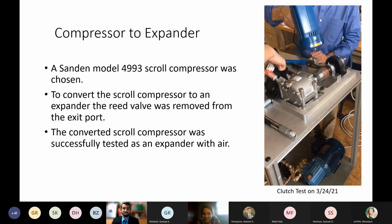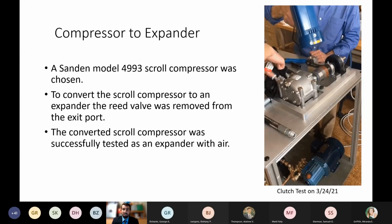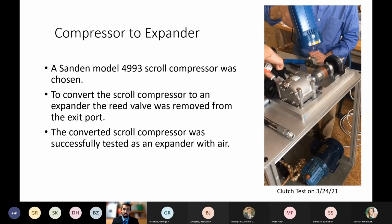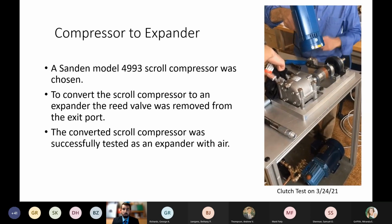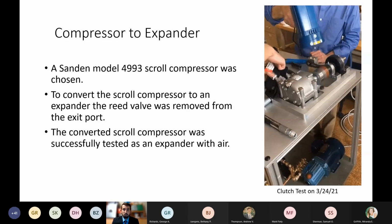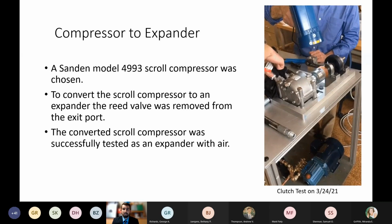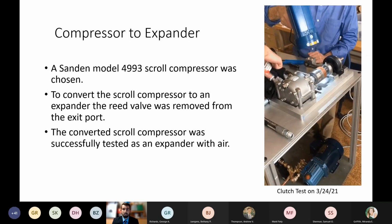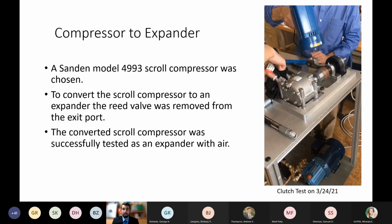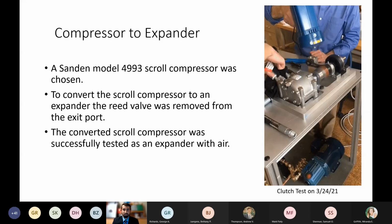All right, so we decided to attempt this conversion and purchased a Sanden scroll compressor. The only modification we had to make was removing the reed valve at the exit port. The reed valve prevents vapor from entering the exit port, which is what we now wanted. The conversion proved to be a success after conducting a test with air. The video clip on the right shows us testing the scroll expander and clutch mechanism using a strobe tachometer. We were able to measure speeds of up to 2,000 RPM, which did indeed engage the clutch.